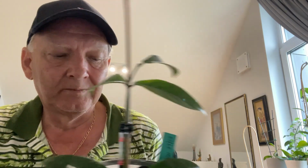Here's a Hoya lobii, which I bought as a rooted cutting locally from someone that lives 100 kilometers away from where I am, and even delivered it to me. But at the moment it's in pon. Got it in July of this year, but it's not doing anything. It's just sitting there, it's alive.